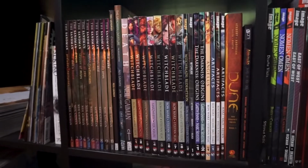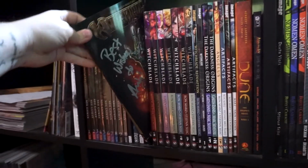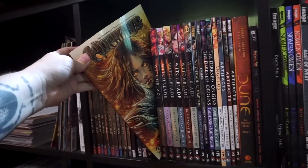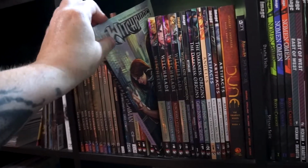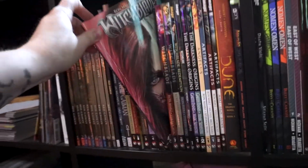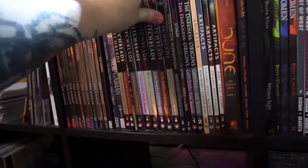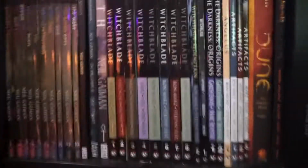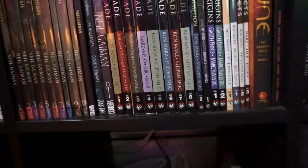And then I also have my older Ron Marz editions of Witchblade, which some of them have binding issues and are falling apart. I bought these used at the used bookstore. I got really lucky with these because otherwise it would have been expensive. But I do not believe I have all of them. Like I said, I have 1 through 8, but I don't think that's it.